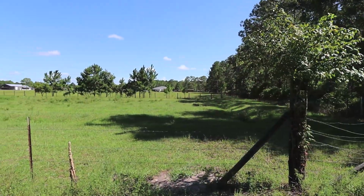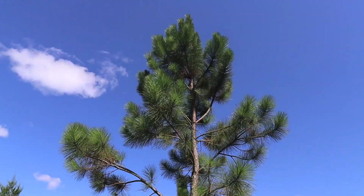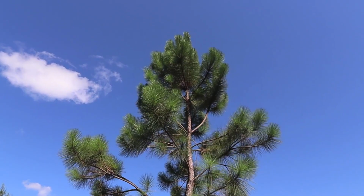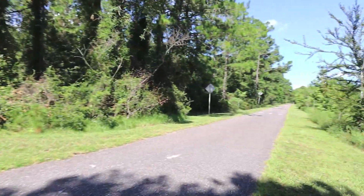Oh man, I was really thirsty. So thirsty I almost dumped the water on my face. It's a windy day out here. Thank goodness though, the breeze feels good. Alright, enough water. Let's continue down the trail.